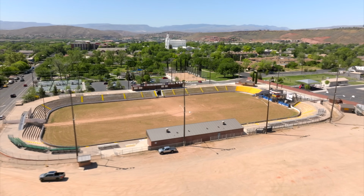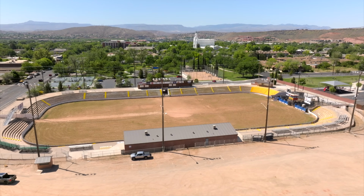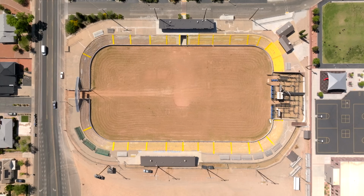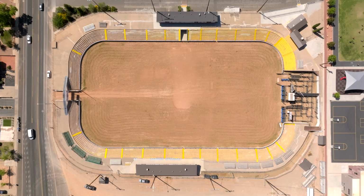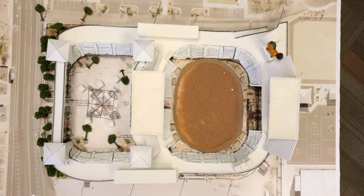And lastly, we'll talk about where I'm currently standing at the historic Dixie Sunbowl, as it's set to undergo renovation starting this year after the 2024 Dixie Rodeo. They're currently in the design process, so this isn't the final model, but it is a fun little model they've made for the City Council to see it in 3D.